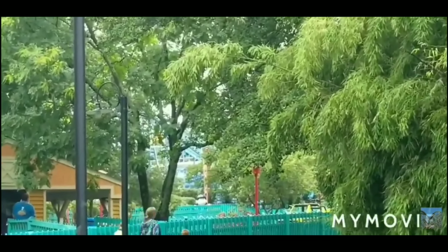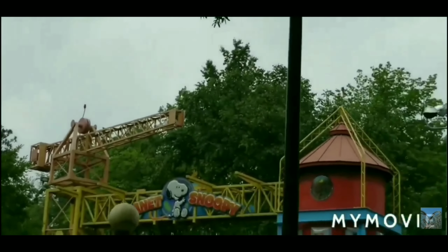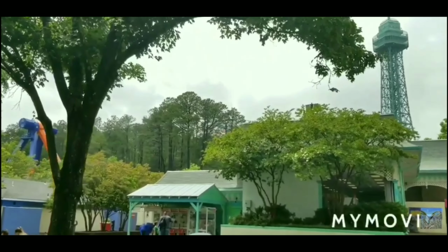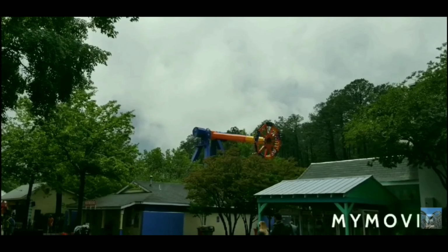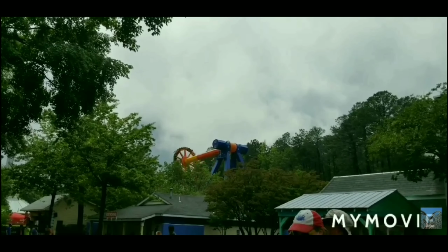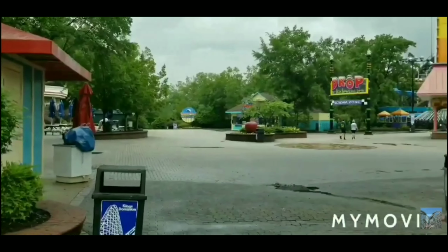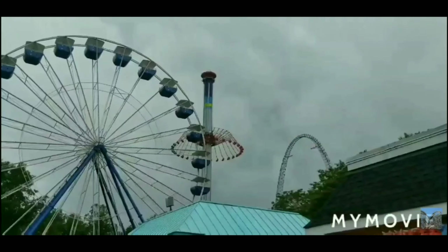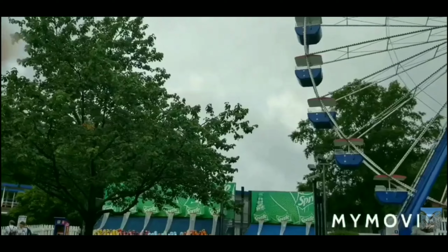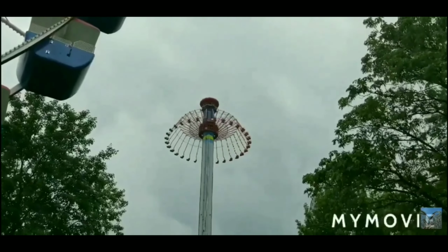King's Dominion has a pretty good collection of roller coasters, like I said, but what they really need is a roller coaster that will please the average person. They had a few good flat rides like Delirium and their Drop Tower and their Windseeker. While I didn't do any of the flat rides, they were pretty cool to watch. Although I did the Ferris wheel, and I got some good footage of Twisted Timbers on the Ferris wheel.